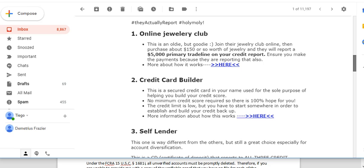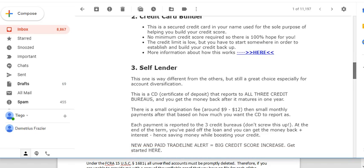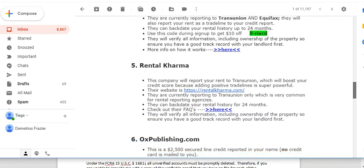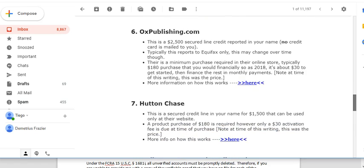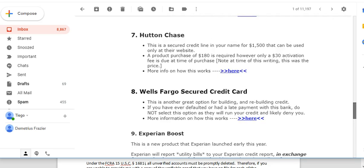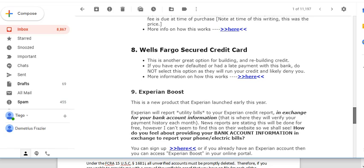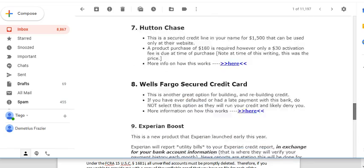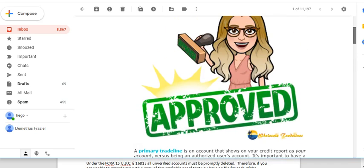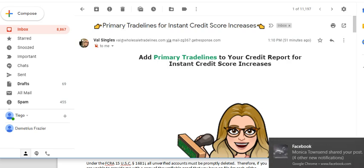They give you a $5,000 trade line. Credit card builder, they give you a trade line. Self-lender, they got Self-lender. Rent Reporters, Rental Karma, Ox Publishing, Hutton Chase, or Wells Fargo secured card. Experian Boost is if you got bills that you pay on your bank account, they'll give you a credit score increase based off of that.